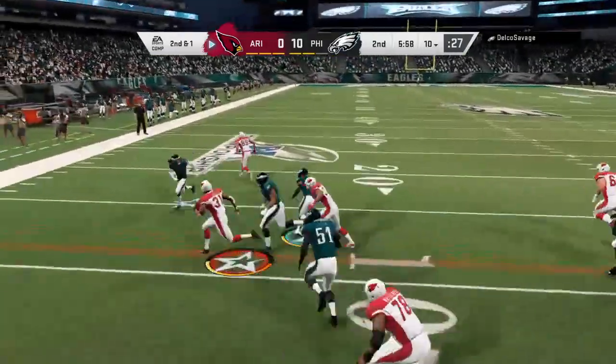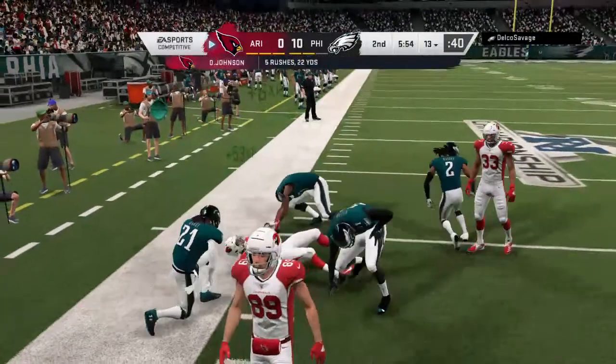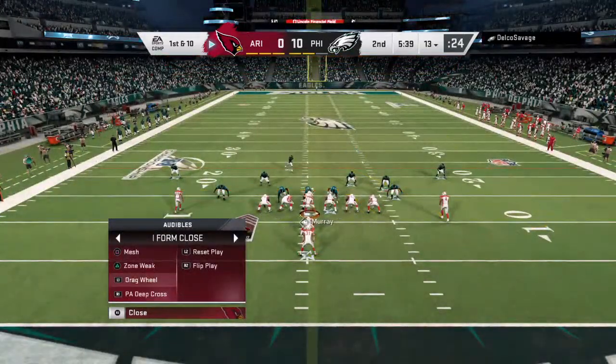On second down now, it's Johnson. And they'll bring him down right around the 13. They'll get 3 as the drive continues. It's a first down.